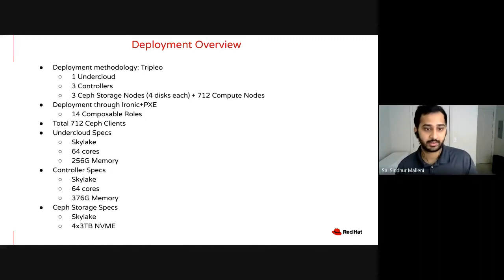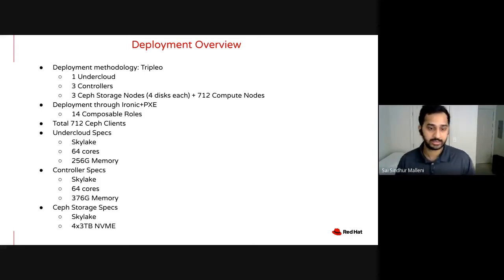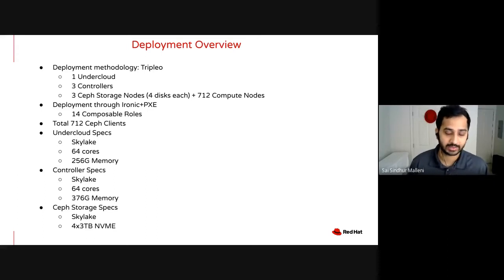Looking at the undercloud and controller specs, they are Skylake machines with 32 cores with hyper-threading, so 64 logical cores. The controllers had a little bit more memory than the undercloud, but overall, these were pretty beefy machines. Looking at the Ceph storage specs, we have the same Skylake machines, but in this case, we have four 3TB NVMe drives for the OSDs. So I will hand it off to Pradipta to take us forward from here.